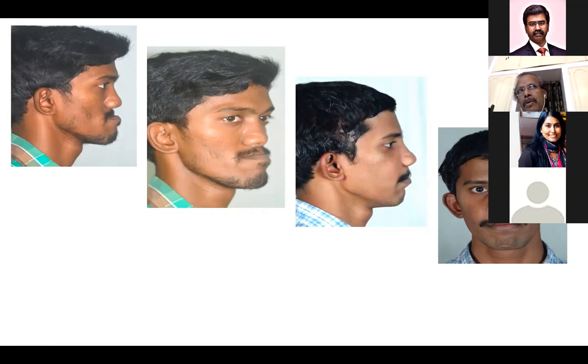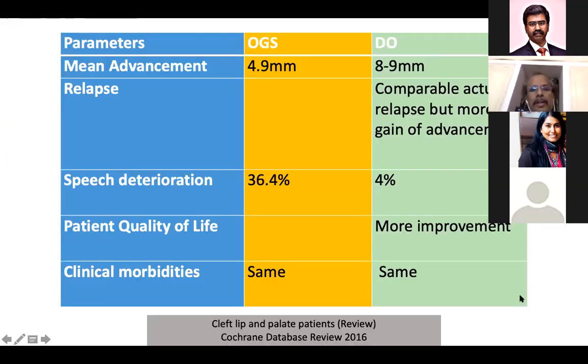A simple Le Fort II osteotomy, up to 8 to 10 millimeter, you can really do it. Or if you want to go for distraction, you can do an internal distractor, external distractor, or RED at the Le Fort II level. Thank you. Okay, next one.